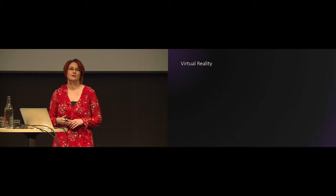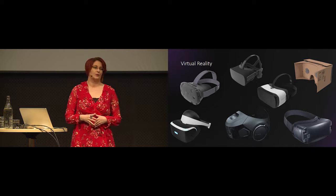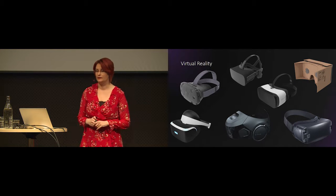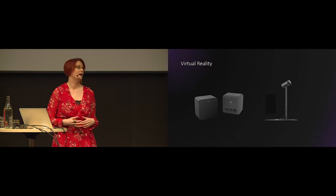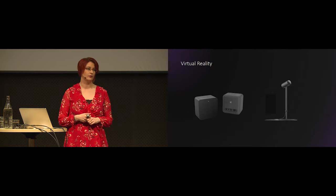And in this space, there's a lot of competitors, so this is just a few of them. There's like 1 million, and more are coming along as well. And some of them have external tracking, like the HTC Vive and the Oculus Rift.